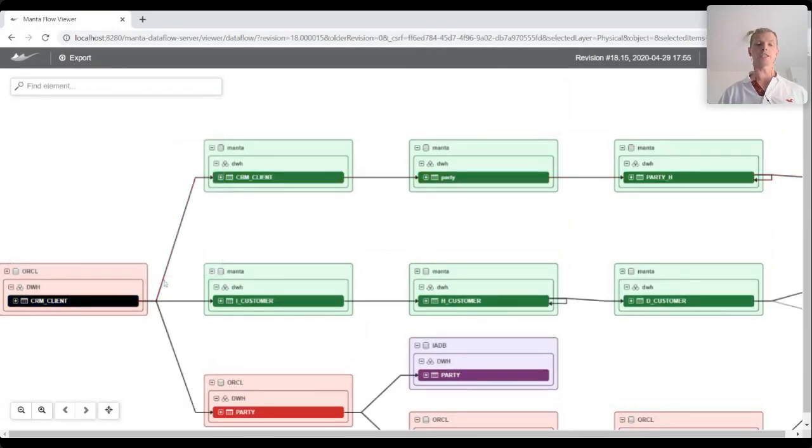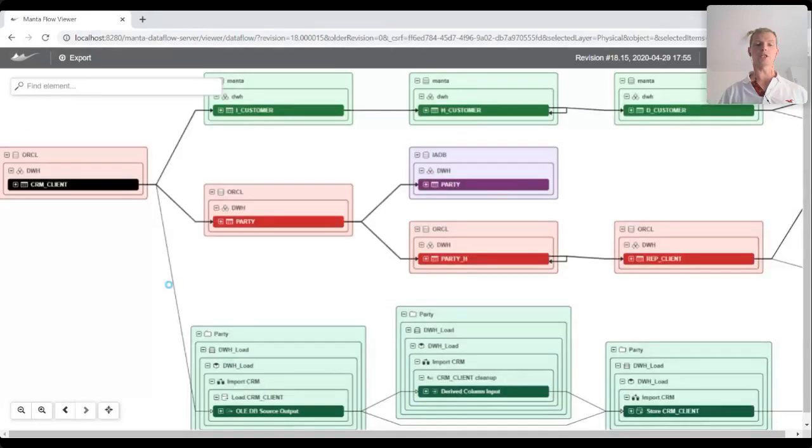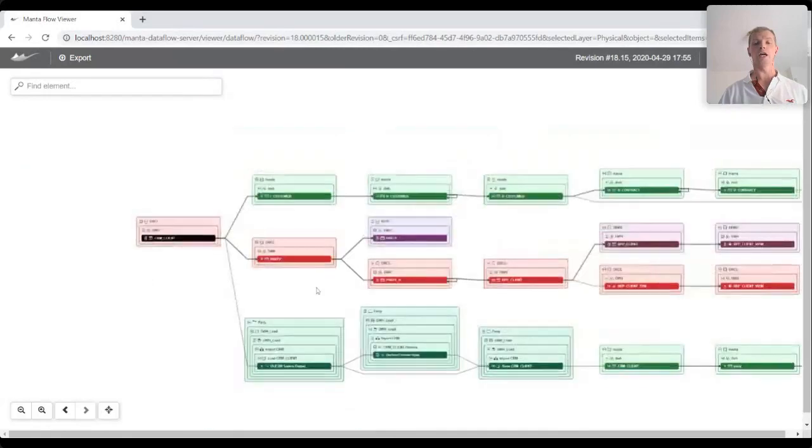Right? So this is immediately a huge value that you're getting, because without actually doing almost any work, you see how the data propagates throughout the environment. And that's something that you can use immediately.